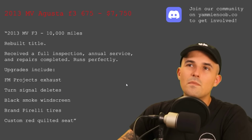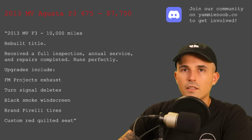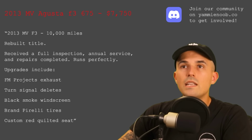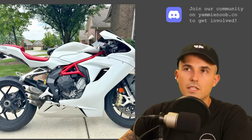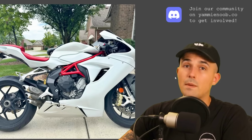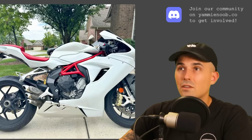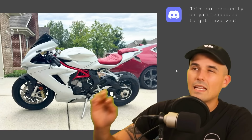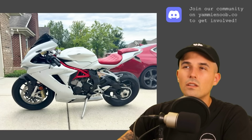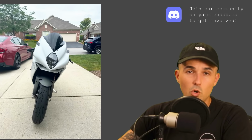I dig it, but $7,700 for a rebuilt title 12-year-old MV Agusta, you're never selling that. That's a really, really tough sell. Mostly because MVs are already perceived as relatively unreliable, a little temperamental, having electronics issues, just having kind of problems in general. And so I don't think that this is a good buy necessarily. Yes, it does look clean, and if it does run correctly, that's cool.